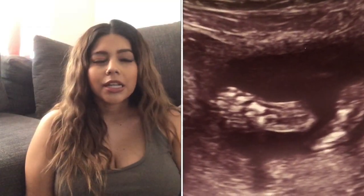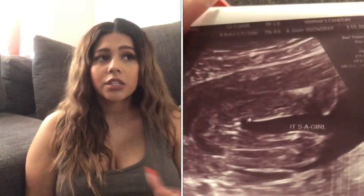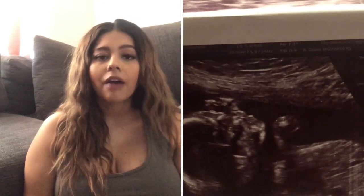and that this one is a genetic screening, and they said if baby's cooperating, we can let you know the gender here. So this is where people usually find out what they're having, at the 20-week appointment. But they're not having the 20-week appointment to tell you what you're having. They have that appointment just to make sure the baby's healthy.